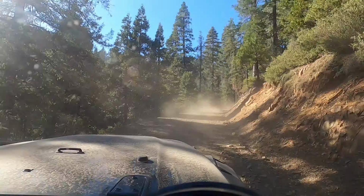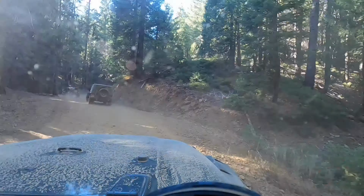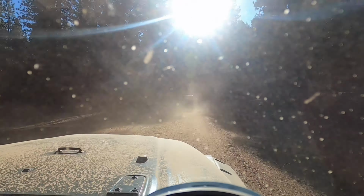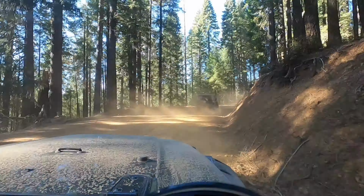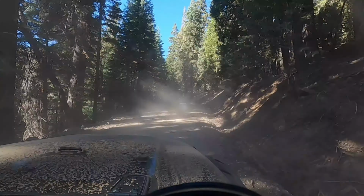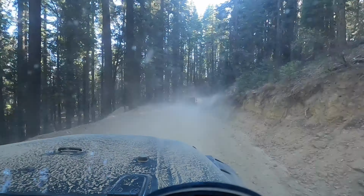So great day to run this trail, beautiful weather. This trail is pretty awesome just for all the scenery, and like I said earlier, it's a relatively easy trail, so if you have a lift and some minor armor, maybe some skids, you should have no problems at all.